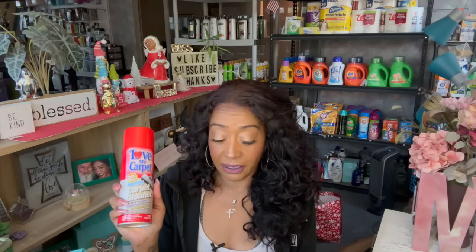So I got some more. I love my carpet cleaner. I love this stuff. I've been using this in my makeup room. What I do is I spray it and then I use an old, not a mop, broom. I use an old broom and I scrub it into the ground, and then I go back and I mop it. And I think it comes out really, really good.